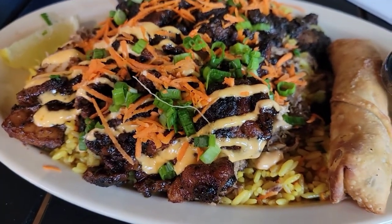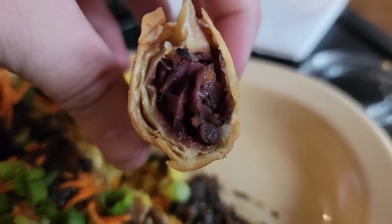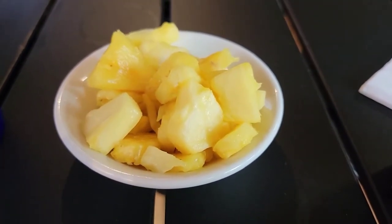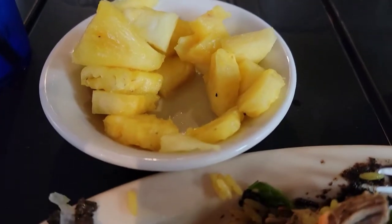So excited to try this. I have egg rolls with their coleslaw in it, and it's a red cabbage. The sweet chili sauce is pretty good. They also brought me fresh pineapple because they were out of the gluten-free macaroni. The fresh pineapple was really good.